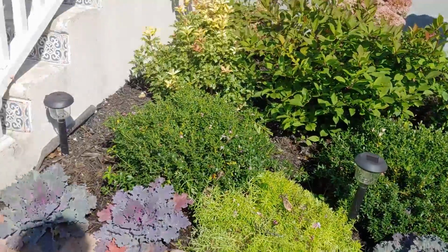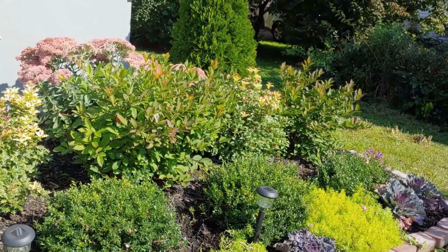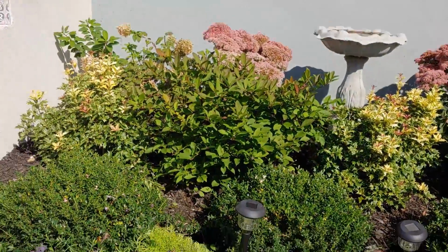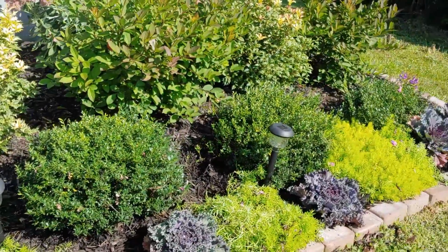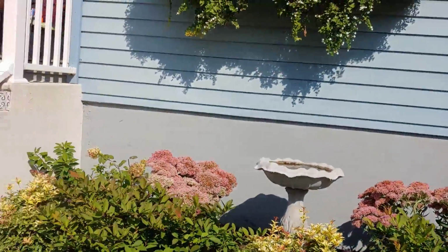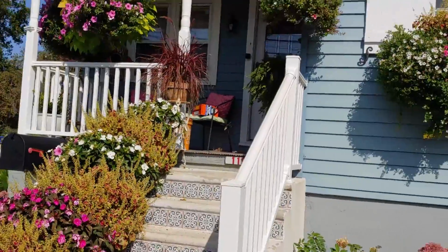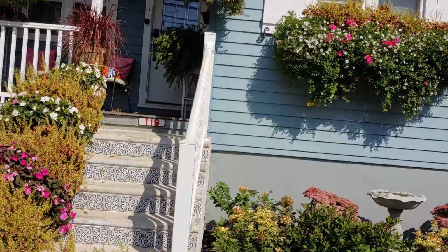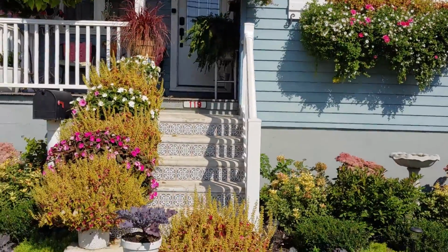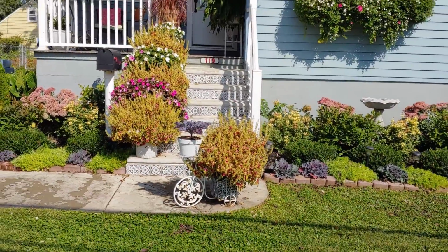So we have a lot of debris in the garden right now from pulling everything out. So a good wind and a rainstorm will get rid of most of that. We did add some mulch around the cabbage. But that's where we're at. So this is the beginning of our transitioning to fall 2020.